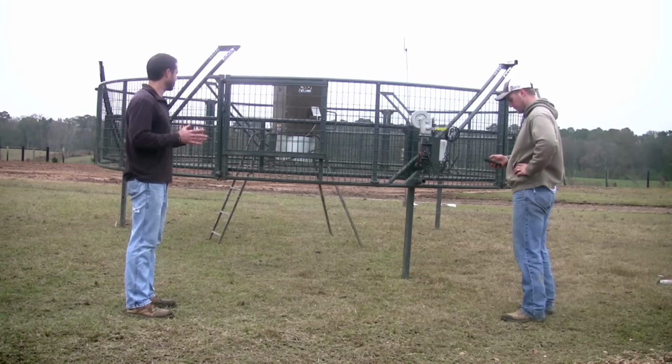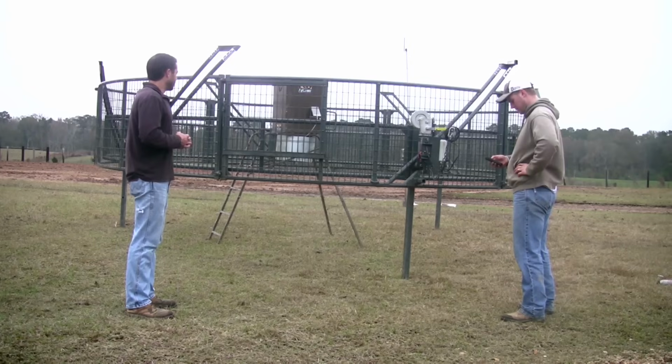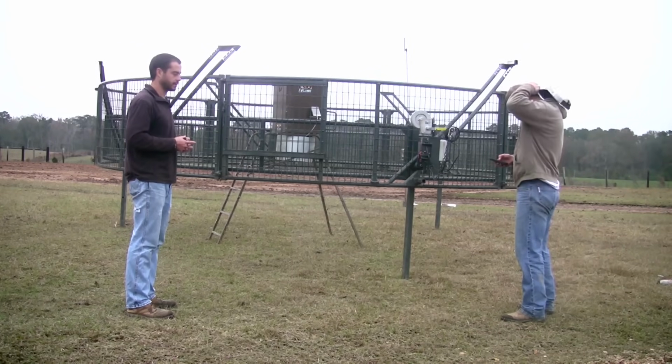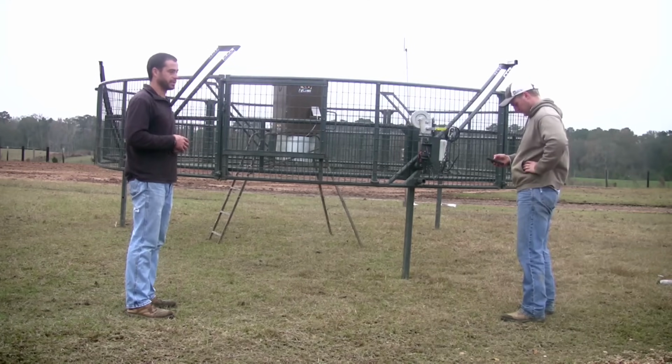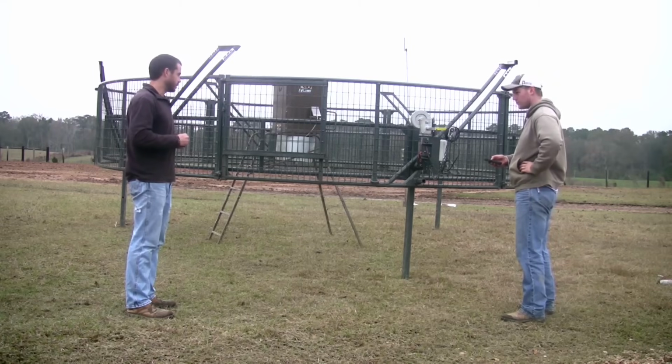So it takes a little while. But usually the pigs will stay under there. I've seen them stay up there as long as 45 minutes. Sometimes they're only 10 minutes. But the reason you want the live streaming is you don't want the pigs to run in and out on you and you miss them.